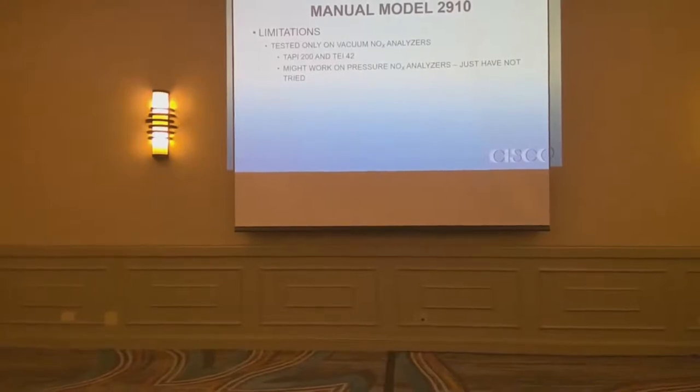I have only tested it on vacuum analyzers. You know what I mean by vacuum analyzers? We pass the sample by the analyzer. The analyzer has a little pump inside of it and it sucks the sample off the manifold. On a pressure analyzer, you just drive the sample right into the analyzer. Those are older type analyzers. I have not tested it on that. It might work. Say the California Analytical NOx analyzer, for instance, is a pressure one. I just haven't tried it.